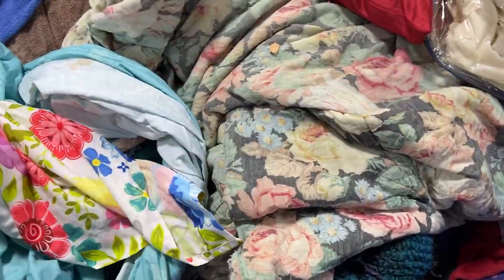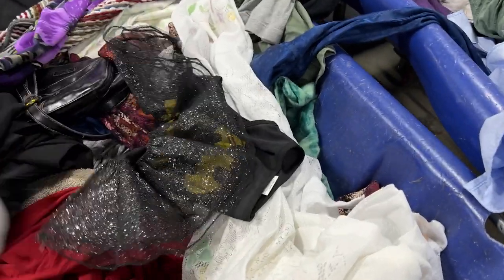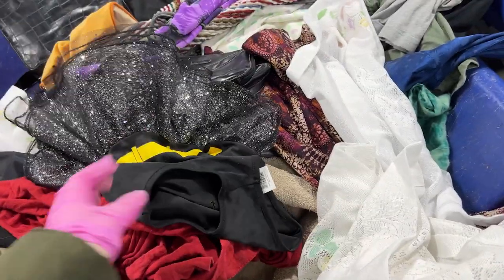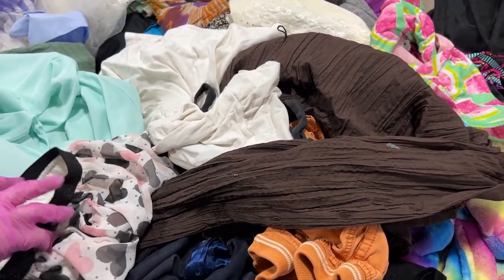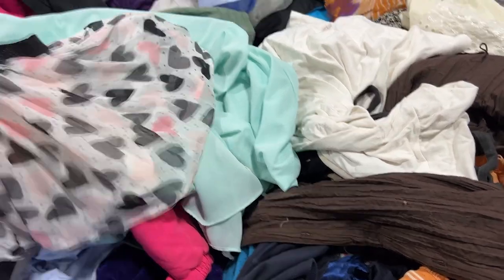Nice floral. Oh, Elsa and Anna sheets. It's a nice blanket. It's all the classic colors. Pretty cool. I used to be really into getting those. Size is this little baby number. Oh, it's for pets only. Batman. Oh, and it has a hole. Nice jacket. Cute skirt. Size 7. It's cute for Valentine's Day.